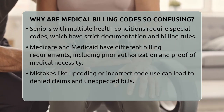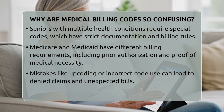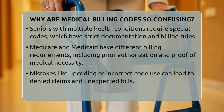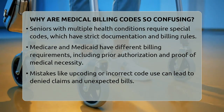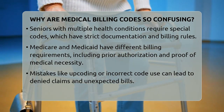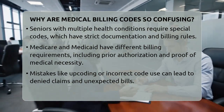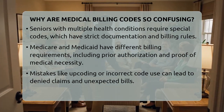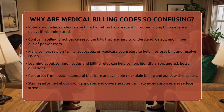Upcoding is another issue. This is billing for a higher level of service than was actually provided. Sometimes it happens by mistake, but it can also be intentional fraud. Either way, it can lead to higher costs for health plans, which might be passed on to seniors through increased premiums or out-of-pocket costs. There are also rules about which codes can be billed together. Medicare uses the National Correct Coding Initiative to prevent improper billing, but understanding these rules can be tricky. If two codes cannot be billed together, one will be denied, which can delay payment or care.